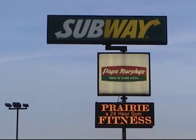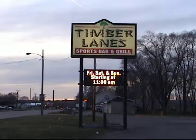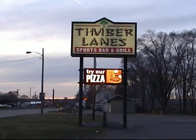Bright, crisp color, the widest possible viewing angle, and smooth, fluid motion make LED TV signs from American Signs and Designs number one.